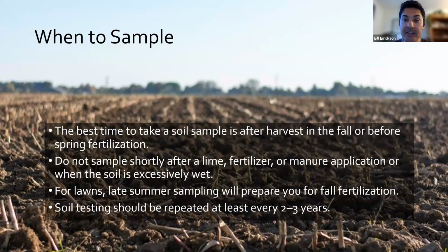So choose either spring or fall to take the samples. Most people do it in the spring. Then be consistent each year, taking it at the same time, which will give you a good indication from that point in time each year. You don't want to take it in the spring one year and in the middle of the summer the next year. You could have variation based on the month that you take it in. You also don't want to take it right after you apply lime or fertilizer or compost or manure, or if the soil is really wet. All of those things can influence your results.